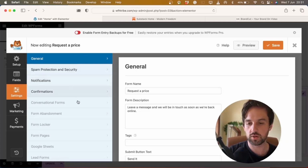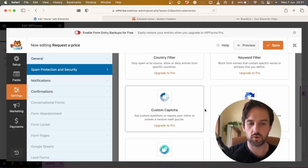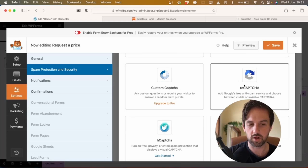So the next thing you want to do is come down to notifications down here. Well, actually you can come into spam protection as well, if you want to turn on captchas and stuff like that. For this one, you need to go to Pro. I think they probably have this captcha for free, but we're not going to get into that right now.